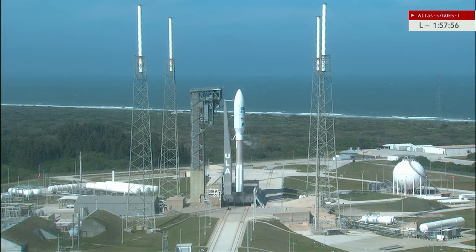You're starting to see some gaseous oxygen vapors venting away from the rocket as the Centaur upper stage is now being loaded with liquid oxygen, chilled to around minus 200 degrees Fahrenheit. That cryogenic oxidizer will be consumed by the RL-10 engine during three main engine burns on today's mission. Later in the countdown, ULA will start loading liquid hydrogen fuel into that Centaur stage.